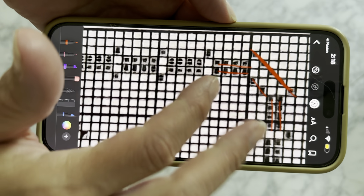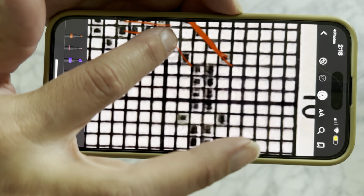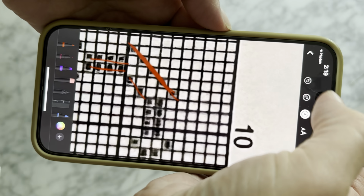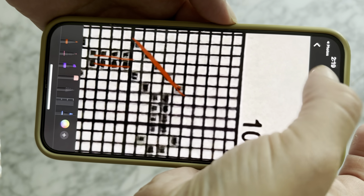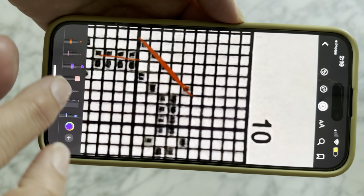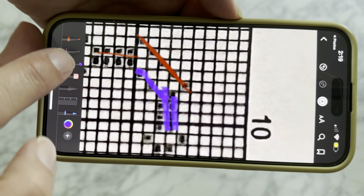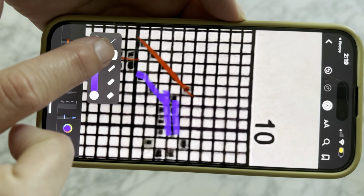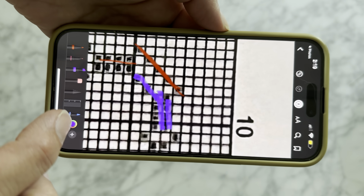There's the eraser at the bottom, and you would just go to that spot and you would erase it. You can also do the little back arrow key. That will also take away what you did and what you didn't want if you don't want to use the eraser. Say you want to have a thicker, you can use that. You can also hold down on that marker and you can change the thickness of the marker.